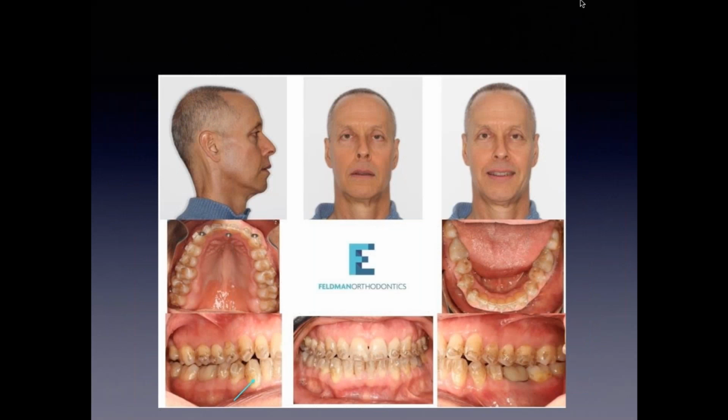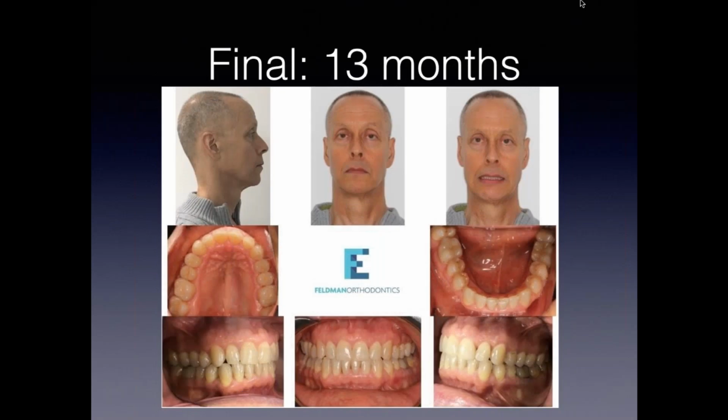And here he is. I did repropel that lower right canine. Don't mind all the teeth staining on his attachments. I am very attachment heavy in these cases. And here he is at 13 months. At 13 months, we finished. And he's got nice rounded out arches, good overbite, good overjet, and a thrilled patient. He's got better lip support now.